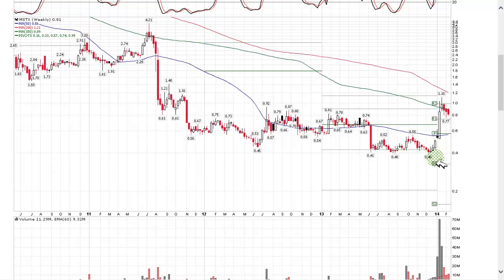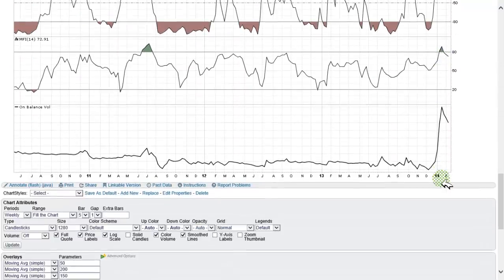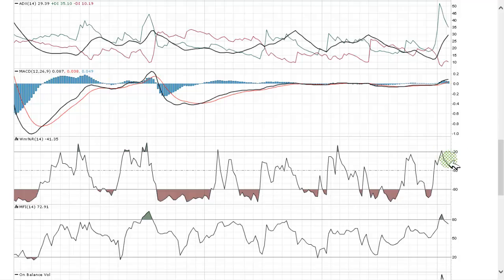Nice run off the lows of 40 cents per share up to a high of 110. You have a bottoming tail at 77 cents. Last week's price action saw resistance at the 150 period moving average. Expect a pullback. I wouldn't be a bit surprised to see a pullback to 77 cents once again. These 45-degree angle oscillators imply that we're probably going to see a hook back up.